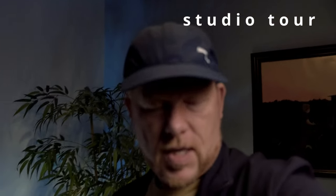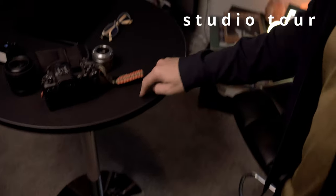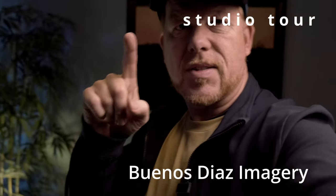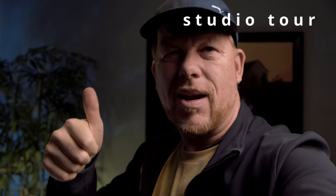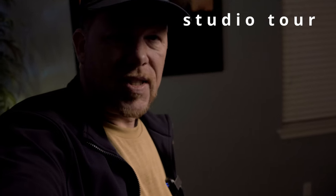Anyway, so this is it. We got a couple of LED lights here on the background, and then I have this new, well, you can't really see it, this new round table. I brought the new tabletop, but the table, Pablo from Buenos Dias Imagery will recognize because we threw it out at work. It was kind of a leftover table. So I'm using this round table here to film on. So looking forward to using this setup.